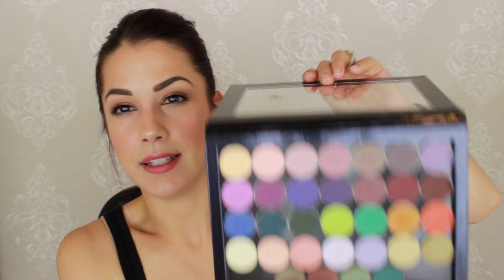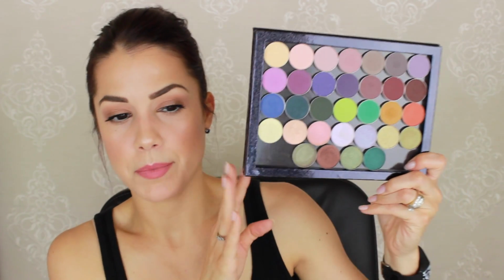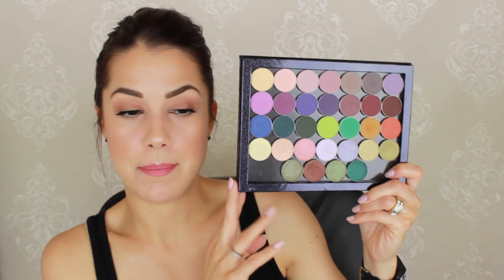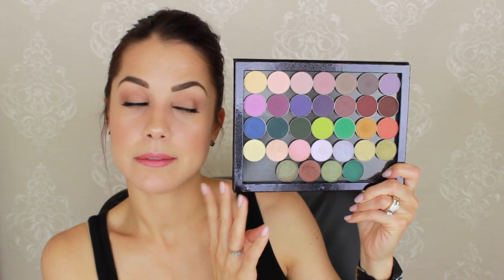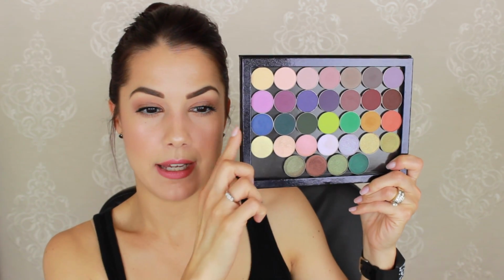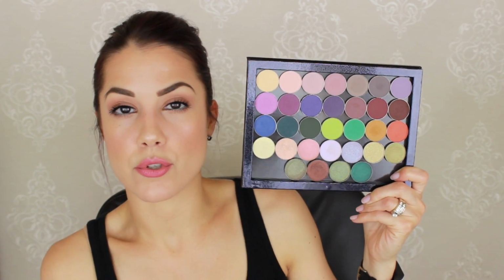And then of course you guys have seen this bad boy. This is my large Z palette full of Makeup Geek eyeshadows. These are the newer mattes and the duochromes. Now if you guys want to know my opinion on these duochromes, let me know. Some of them are good, some of them are okay. These mattes, again, some are really good. I've used quite a few of these in tutorials and I love them.